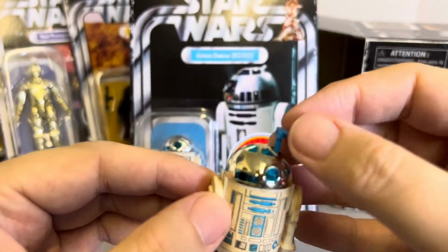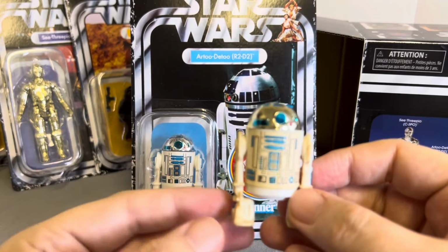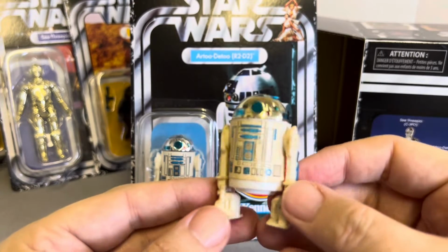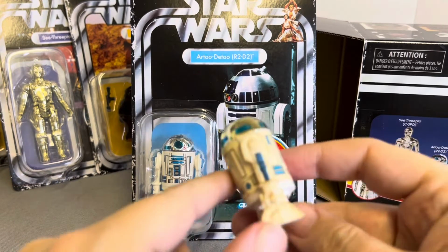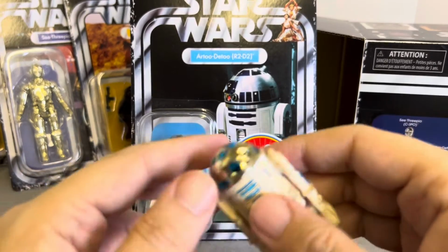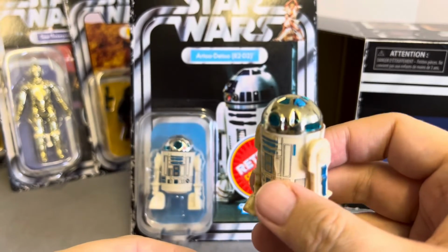Now, you're saying, hold on, I thought you first got this figure back in 1978. Well, I did. I got an R2-D2 back in 1978. But I don't know where my original R2-D2 went. And I know he was in the worst condition ever. His sticker had come off completely through play. The vac metallization had more or less completely gone. And I suspect I probably threw him out because he looked crap. Which is a huge shame, really.